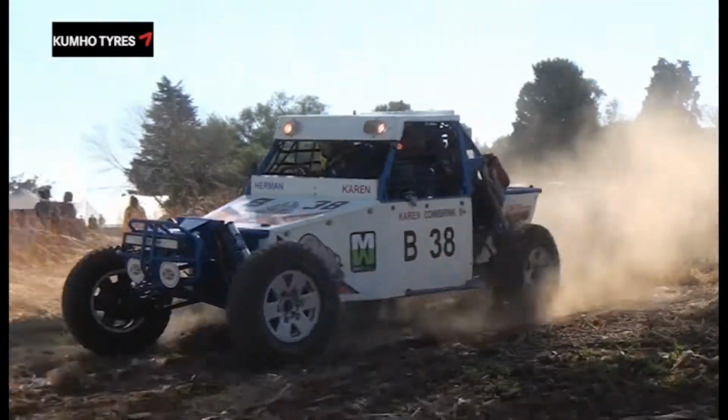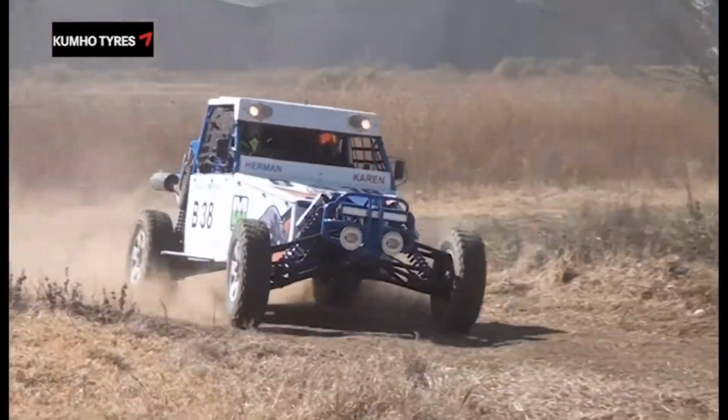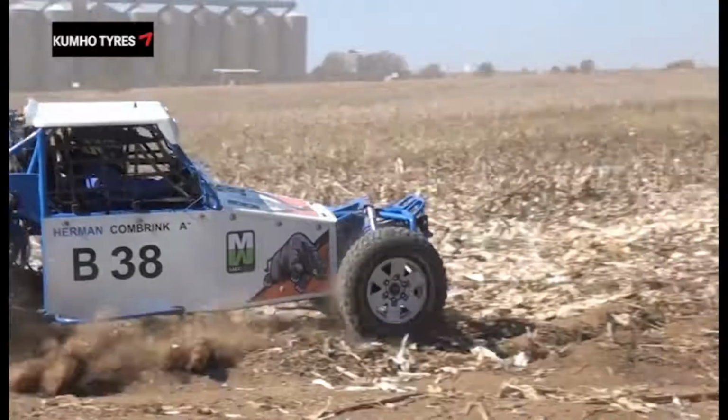Nice spread of the special vehicles as well. The B38 getting the job done, trying to climb the ladder. That's Herman Combrink and Karen Combrink in their space frame vehicle.